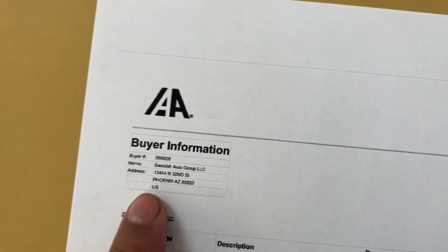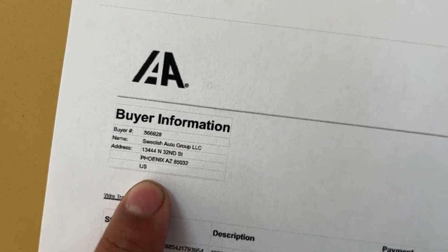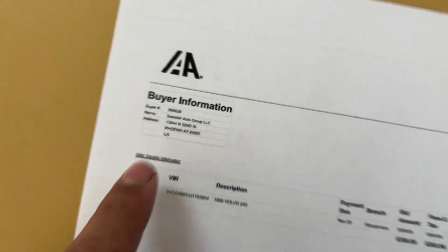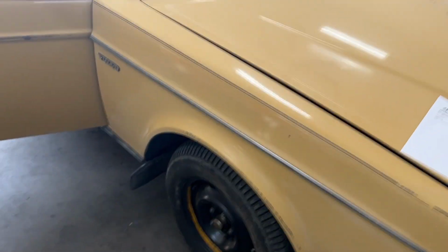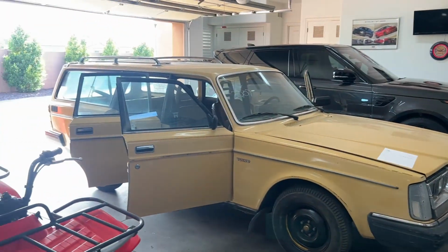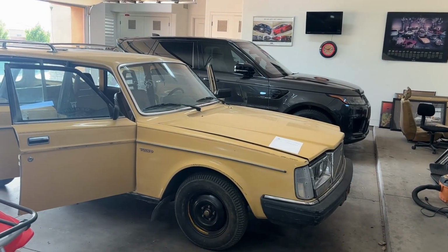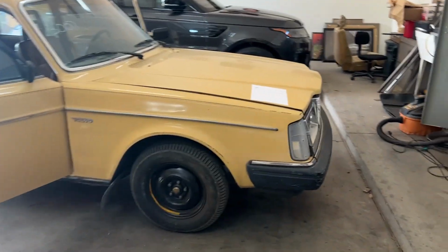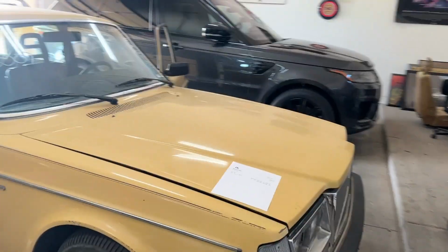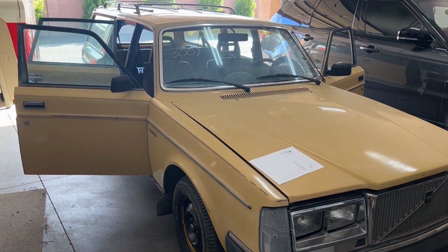As you can see, I did not white out my address this time because this is my business's address, Swedish Auto Group. If you guys saw in the last video, I announced that I went and got my dealer's license so I can start buying and selling these things the legit way. But yeah, we got ourselves a $350 Volvo. So we're gonna go outside and see what I guess $350 gets us.